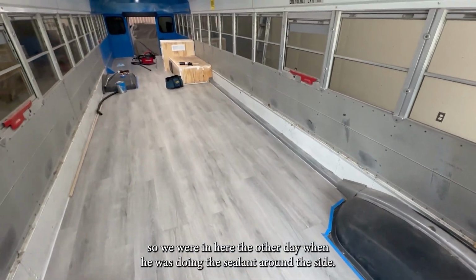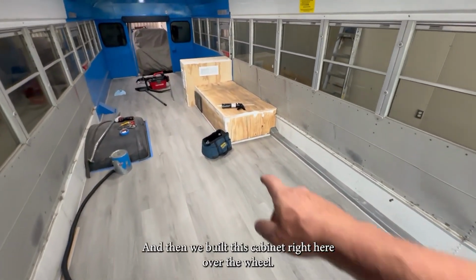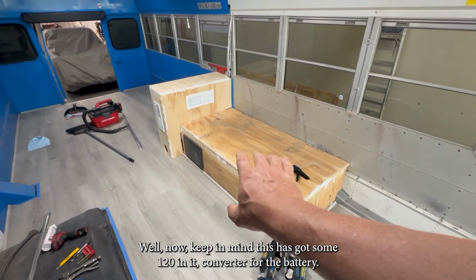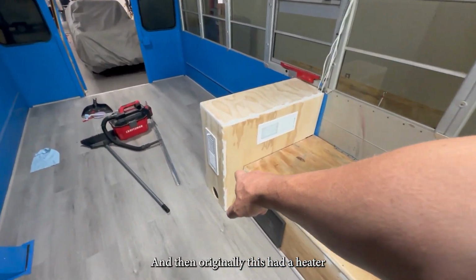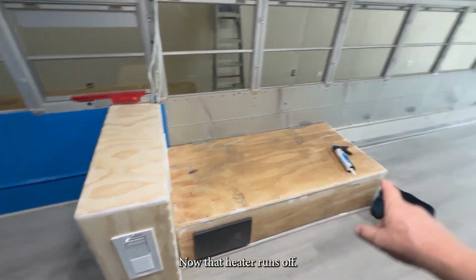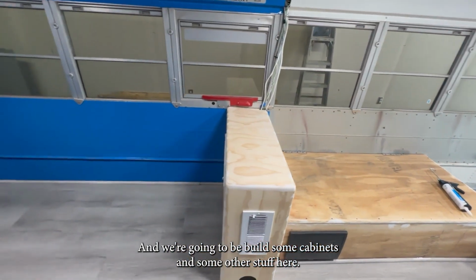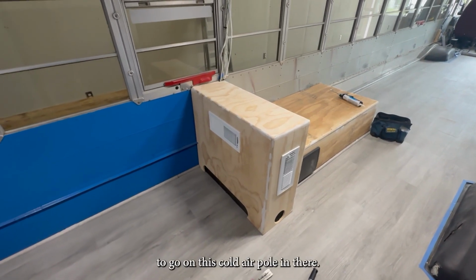All right, so we were in here the other day when he was doing the sealing around the side. And then we built this cabinet right here over the wheel well. Now, keep in mind, this has got some 120 in it, and a converter for the battery. Originally, this had a heater right here for the back of the bus. That heater runs off the engine heat, and they didn't want to get rid of this. We're going to be building some cabinets and some other stuff here, so we built this nice register to go on this.